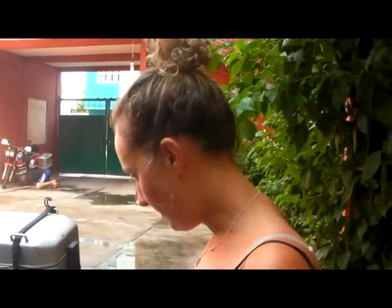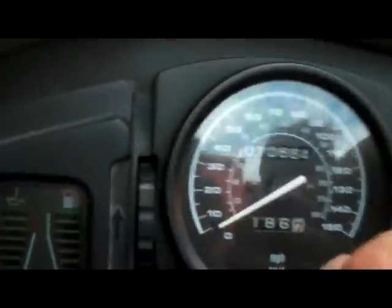What else do we need to say about the bike? Should we have a look at the rider information display? Oh yes, the rider information display unit is broken.